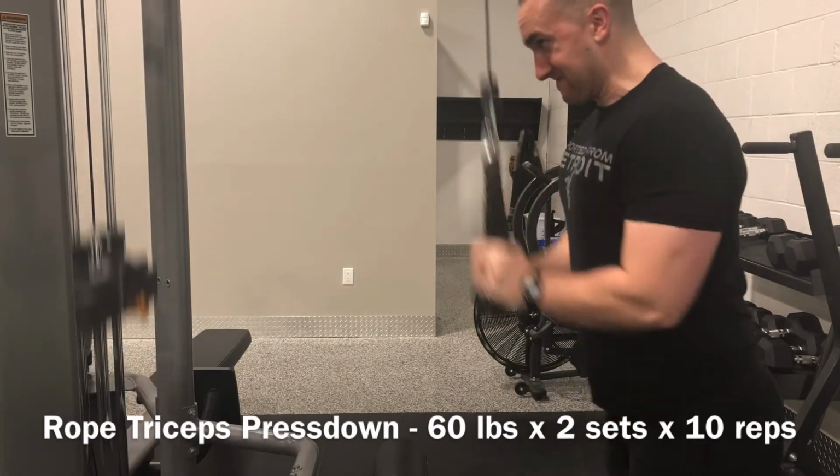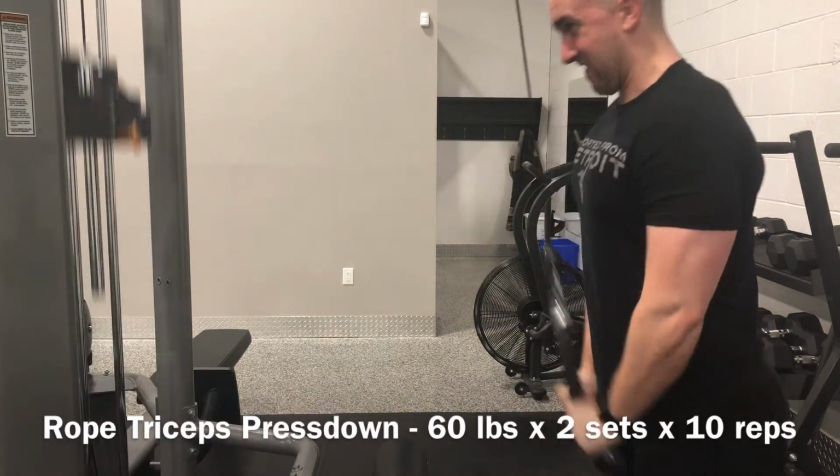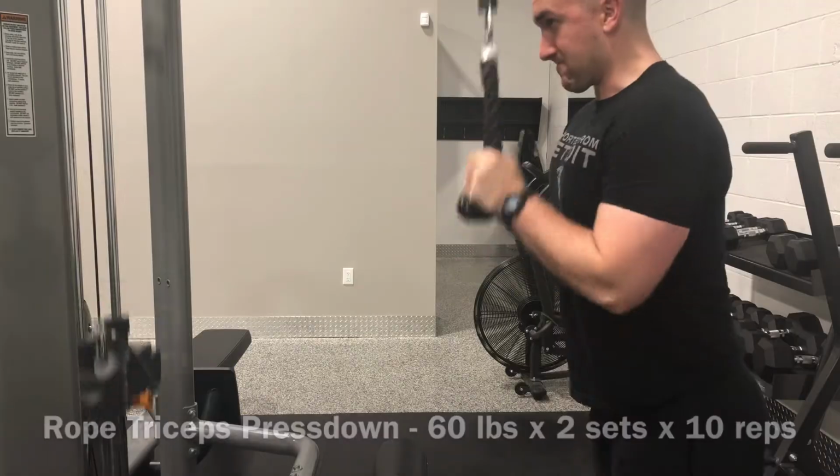Then finish off with a little bit of rope press down work, as you guys know, one of my favorite exercises. And then that was a wrap for the first upper body session of the week.